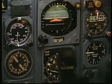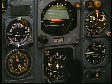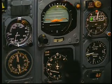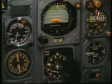V1, VR. Airspeed hesitation. In the event of a wind shear encounter, they will increase the likelihood of early recognition.